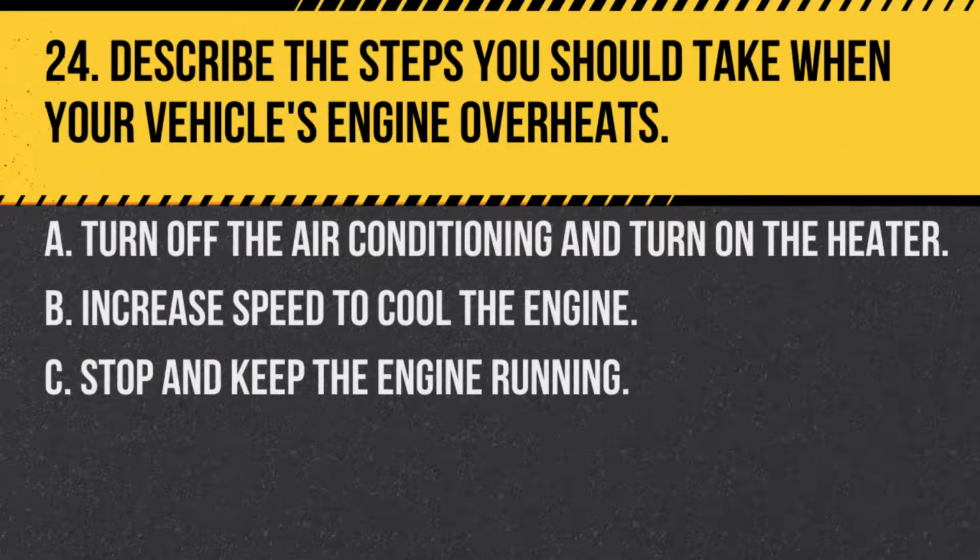Question 24. Describe the steps you should take when your vehicle's engine overheats. A. Turn off the air conditioning and turn on the heater. B. Increase speed to cool the engine. C. Stop and keep the engine running. Answer: A. Turn off the air conditioning and turn on the heater. This helps transfer heat away from the engine to prevent further overheating.